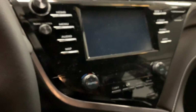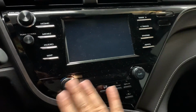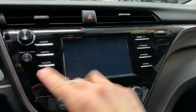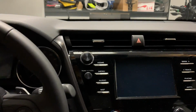I do like how slick the entire dash here is. The controls all make sense. Sorry if I'm out of focus. Climate controls, all just the exact necessary buttons. Up here, all the exact necessary buttons. Again, Apple CarPlay works really well. I'm not going to demonstrate any of that. It's pretty good. And what else, guys?